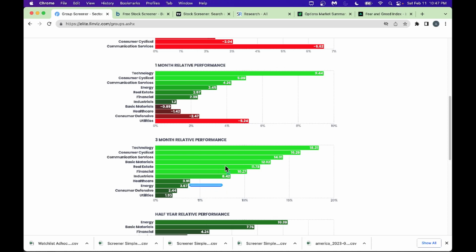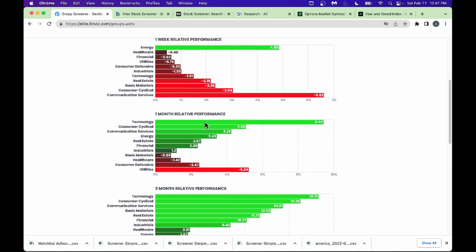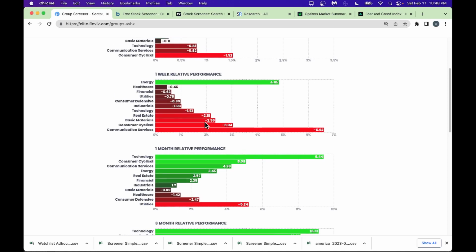At the same time, technology, look, in a 1 monthly time frame, technology did great. But on a 1 week basis, technology is not doing great here. So you could buy some great technology stocks in this downturn here. With the market coming down, you could buy some great names here.